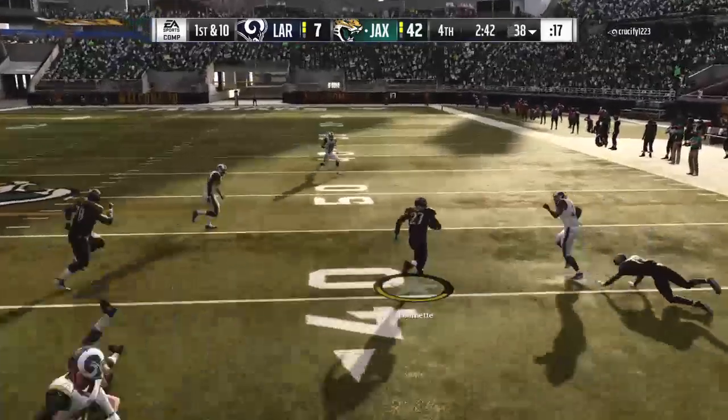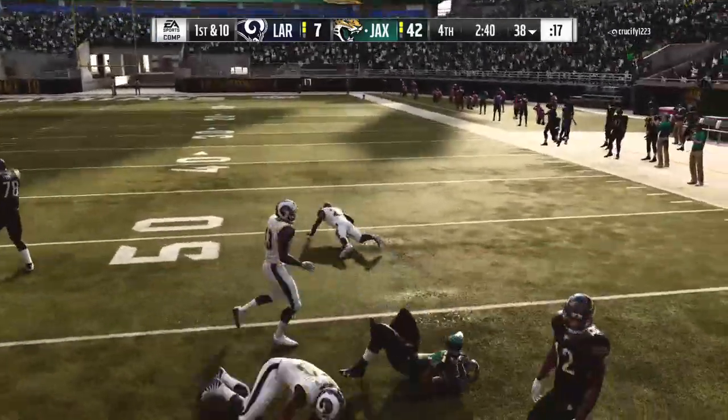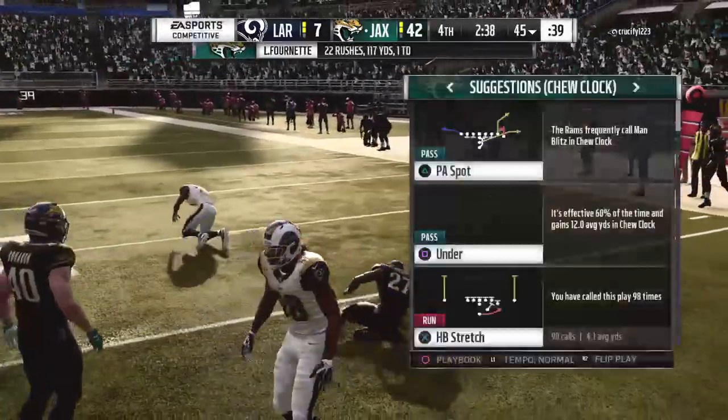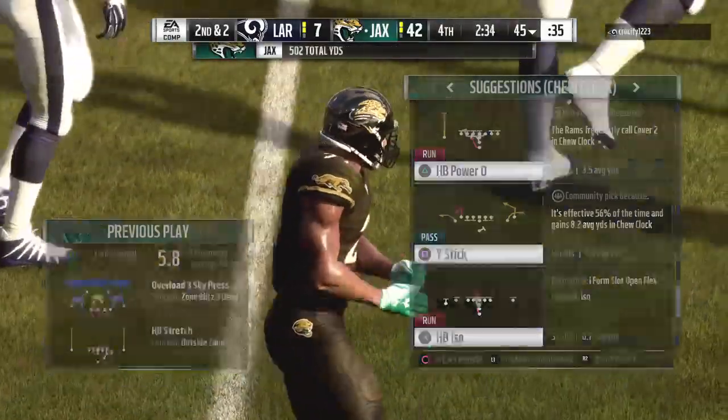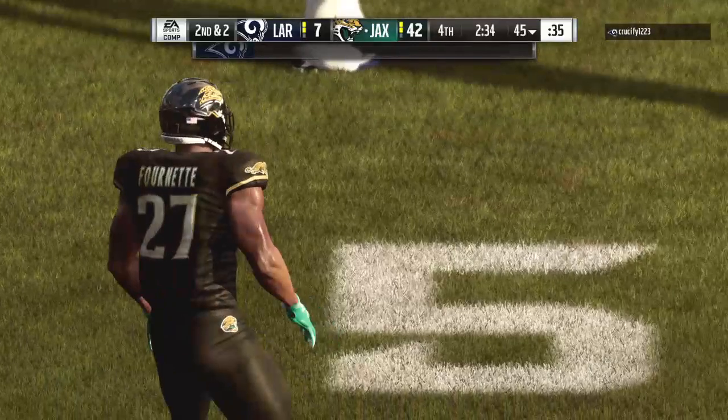They'll start out on the ground. It's Leonard Fournette. And he takes this up right near the 45-yard line. Just what you want on a first down run. Call it 8 yards, and it's 2nd and 2.